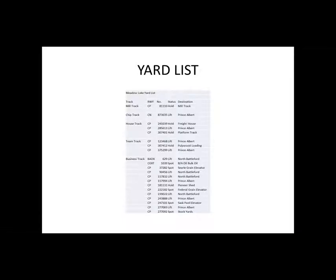So if you look, the first one says on the mill track, there's CP 81110, and it's a hold, so its destination is mill track. On the chip track, there's CN 873635. It says lift, and it's headed for Prince Albert. And then if you get down onto the business track, you'll see there's a few cars which are spots, so they're in the wrong location and need to be respotted. The first thing I realized after running the first session is I had too many cars. So in subsequent ones, I've reduced that a little bit, and I don't have near as many off spots.